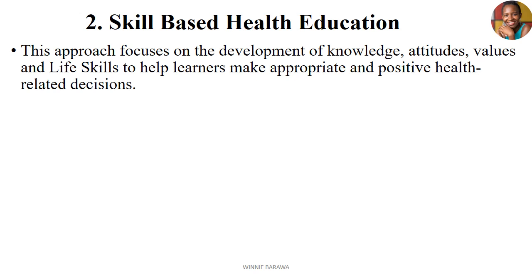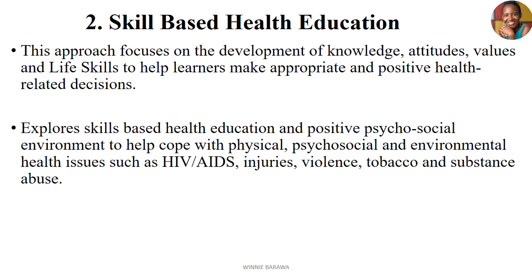The skill-based health education component in the FRESH model explores certain areas that are meant to help with health education and a positive psychosocial environment that can help learners cope with different issues. The skills that help children cope with these issues include issues such as HIV and AIDS, injuries, violence, and substance and drug abuse, all coming together from the impact of the knowledge, attitudes, and values that are learned through the school programs.